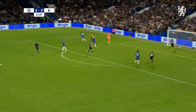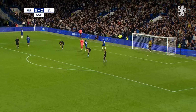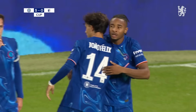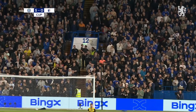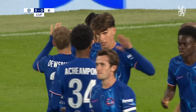Oh, and Nkunku's wrestled it back for the hat-trick. There you go. Take the match ball with you, Christopher. Nightmare for Farman. And Nkunku's not bothered about that. His first Blues hat-trick. Chelsea's 5th goal of the night. And it's been so easy for Christopher Nkunku. His class has decorated this game, and he's going to leave with the ball tucked under his arm.